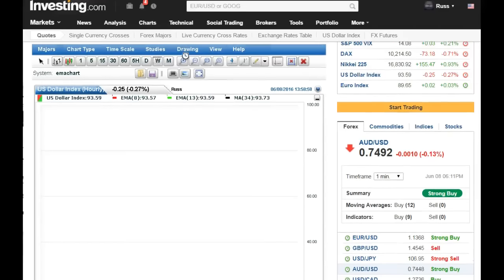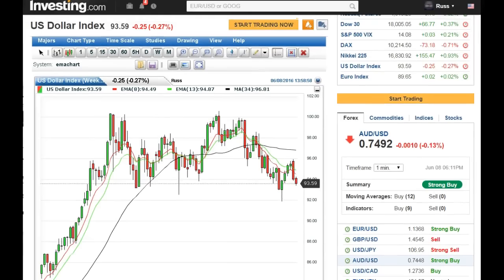So far for the week, doesn't look good, as last week's bearish engulfing candle is engulfing quite a few weeks there. So it looks bearish on the longer term.